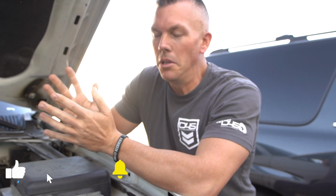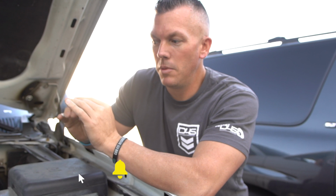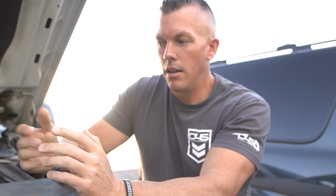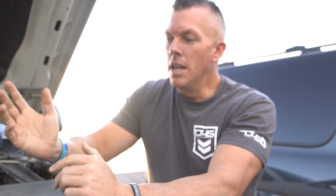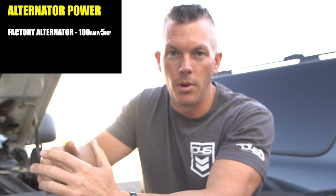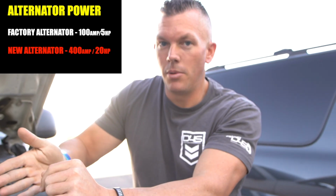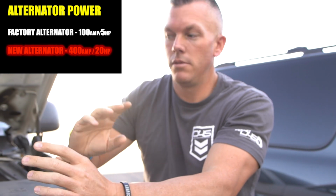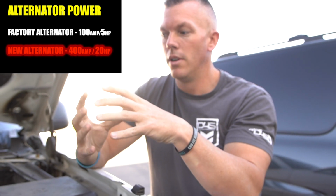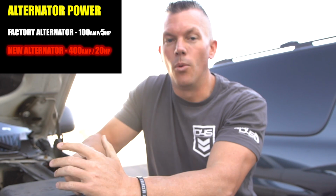So getting into this is really simple. Usually when somebody puts a high performance alternator on their vehicle, it creates a drag on your vehicle, especially when you're playing your system, because it's requesting more amperage out of the alternator. I'm just going to use general numbers. If your factory alternator takes 5 horsepower to turn it over, and it's a 100 amp alternator, if you go up to a 400 amp alternator, it could request 20 horsepower to turn that alternator over, because it's creating so much more friction inside to create that 400 amps of current.